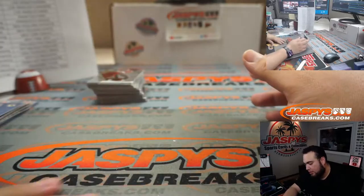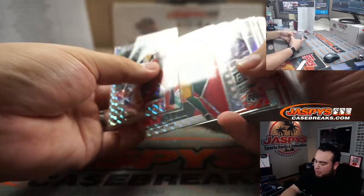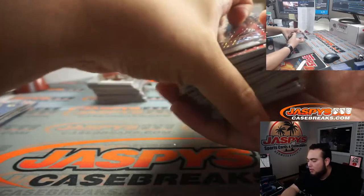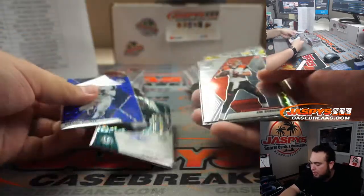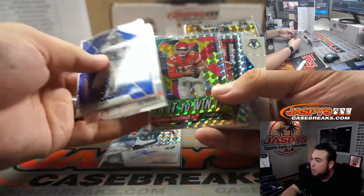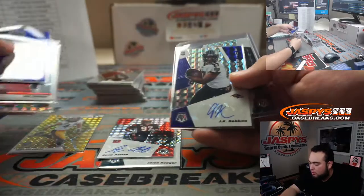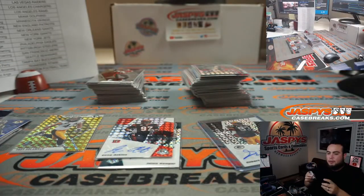Alrighty. Well, I'm going to penny sleeve this whole stack right here. So we top loaded for those rookies and stuff. Don't worry. But again, a lot of stuff. A lot of value in this Mosaic. I'm not sure if we'll post up another one. But like I said, a lot of colors. Numbered cards. And then, of course, autographs, Jalen Reagor auto. Got some nice Mahomes inserts right there. Geno Atkins, Troy Polamalu gold, J.K. Dobbins, and Gilbert Brown. So there you go, guys. That was Mosaic Football Hobby 2-box break, breaker teams number 5 on JaspysCaseBreaks.com.